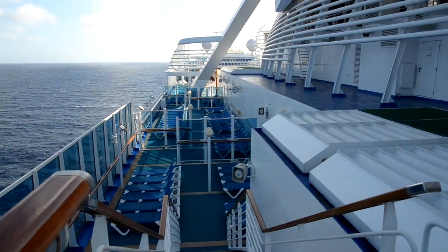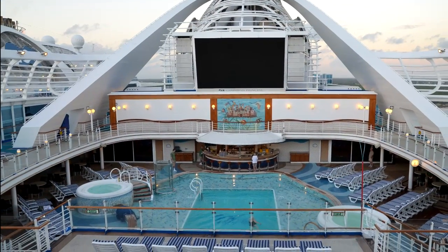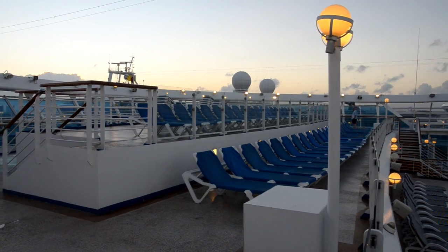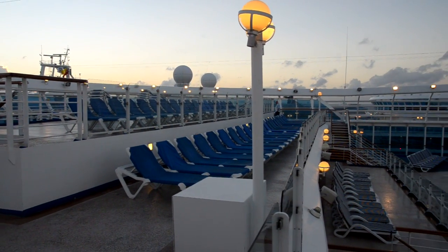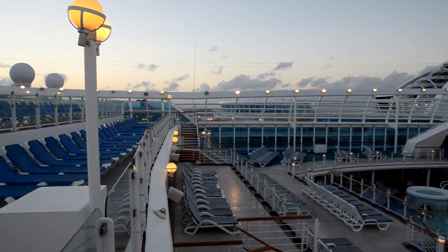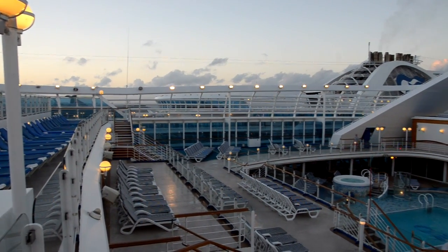There's a little bit of navigating to go from one pool to the next, some stairs to go up and down. This part is Calypso Reef and Pool. This is where you have movies under the stars. Grab some popcorn at nighttime, watch a movie. During the day, they have concerts and other things shown on the screen.